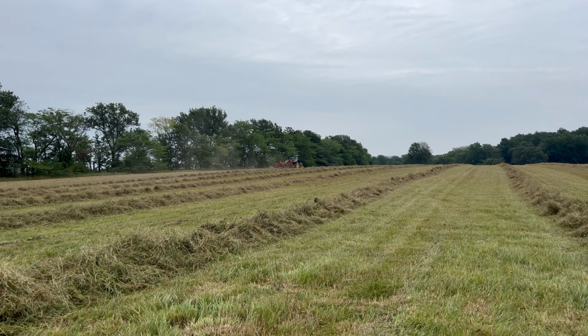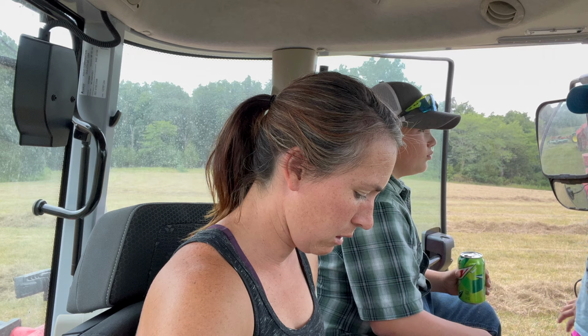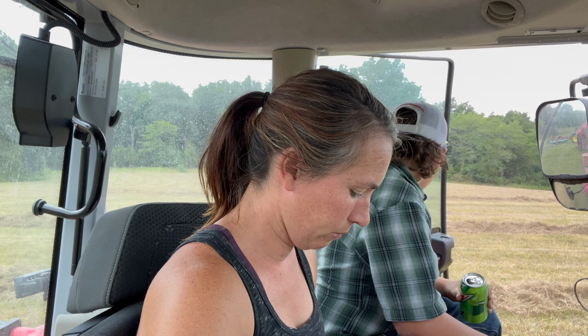We're just all camping out with Mom right now because it's sprinkling, so we're just waiting it out. Eating our snacks and lunch and chilling. It's family time because we haven't had enough of that the last 4 or 5 days, have we?